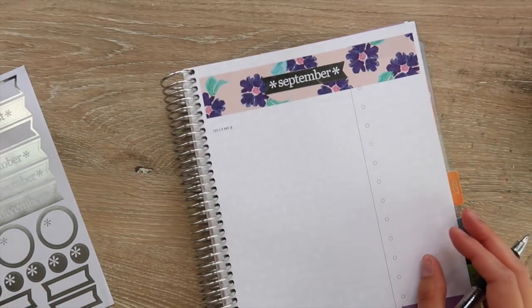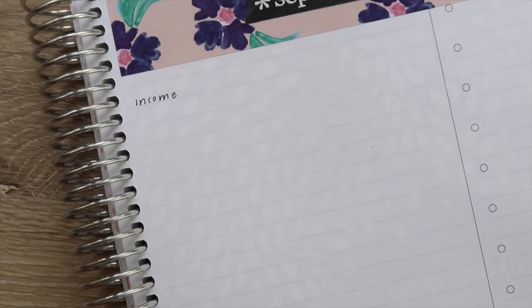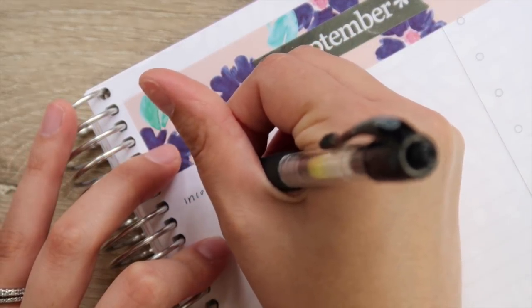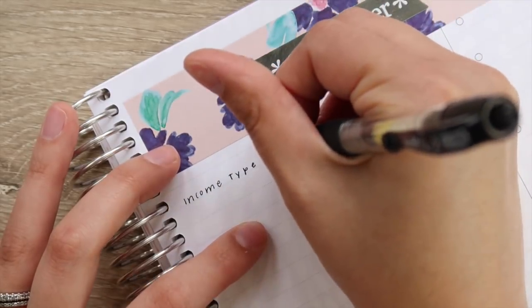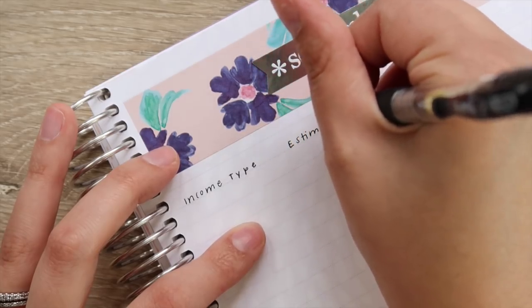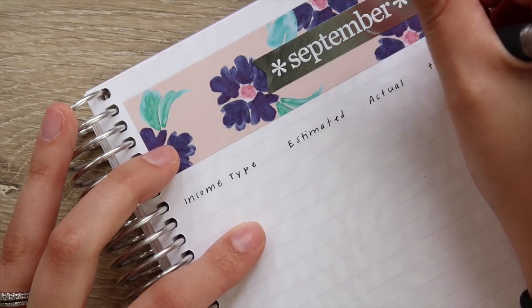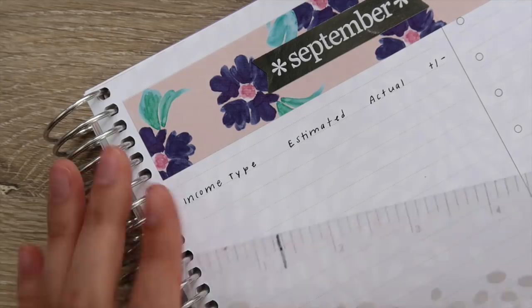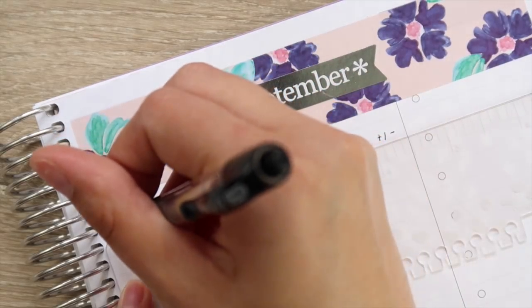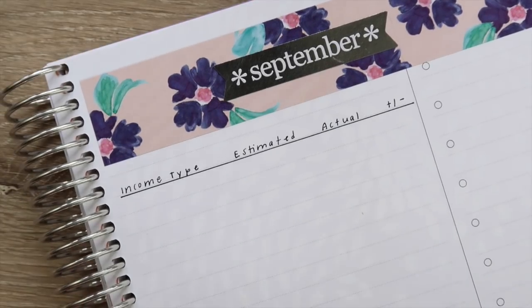I was an hourly employee because I was an intern, and so sometimes it would vary. So let's do income type and then estimated, actual, and then over and under. Some months, let's say during the summer, if I worked more, I could make more. Let's say I got sick or had a lot of schoolwork and could not work more, then of course my income was less.